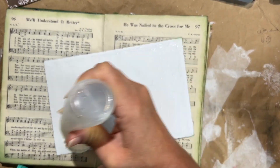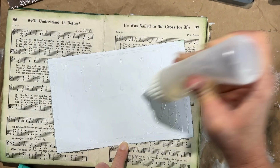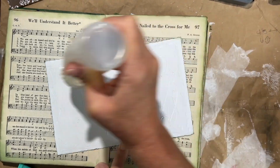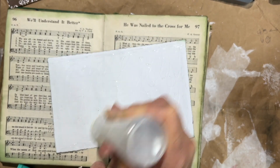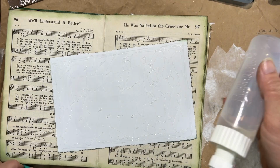I've been talking to my friend about what project to do next, and I think I told you guys in the last video, she was like, well, why don't you make some ephemera bits and see which one speaks to you? And I really want to make an airmail journal.